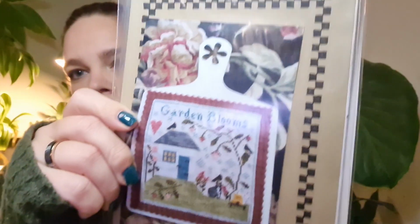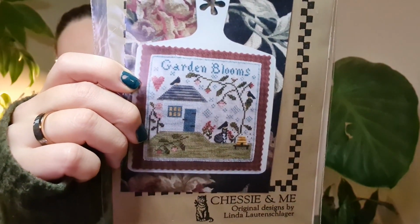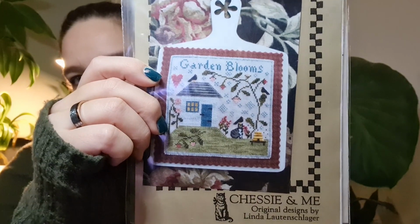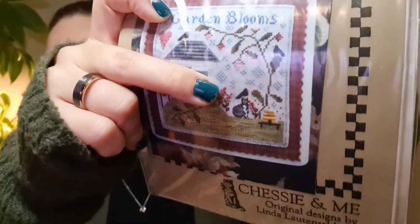Then one I really love, this is by Jessie and Me, and it's called Garden Blooms. There are some specialty stitches in it, but I just love the blue and the colors together. It's really something for springtime. And there's a cat with a crow on his head, and I thought it was so funny. So I'm really happy with that one.